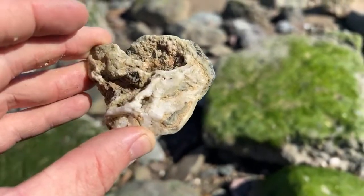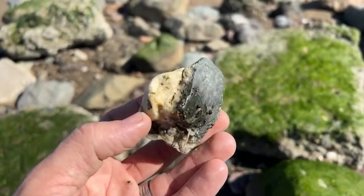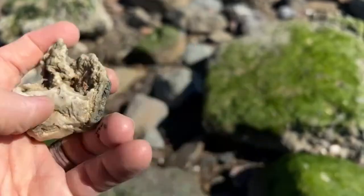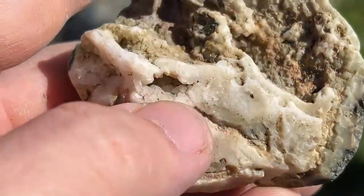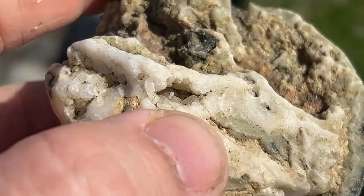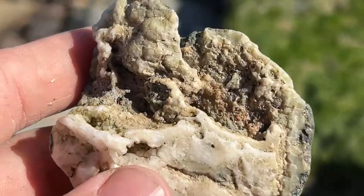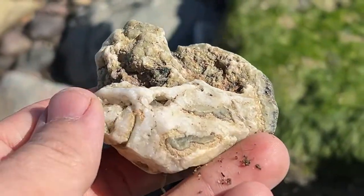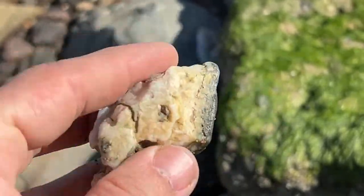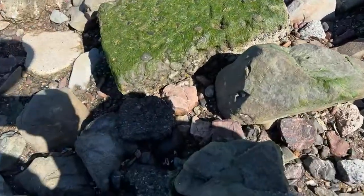What do we have here? Oh, there's some druzy in there. There's some crystals. Some actual crystal points in there. That little spot, I don't know what's going on here, but I think we might keep it. That one's a maybe. Maybe pile.